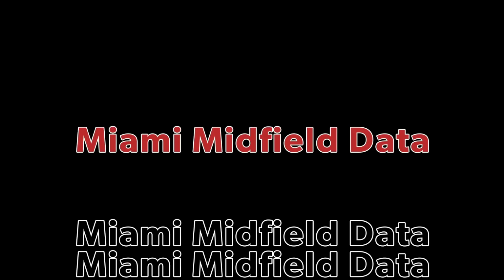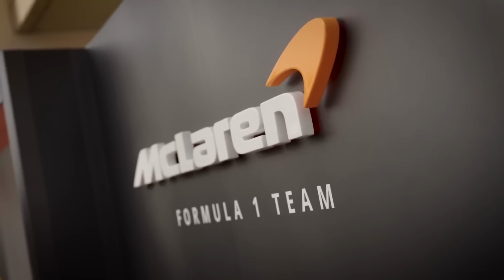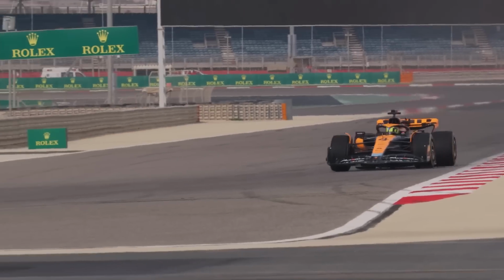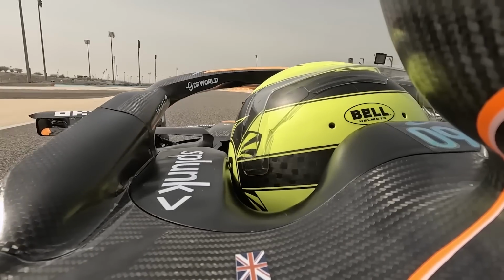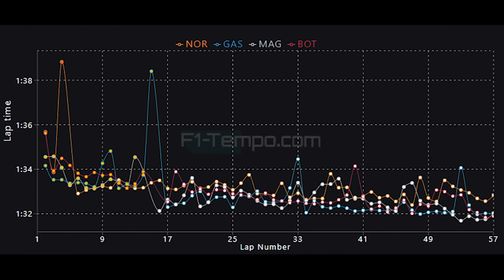Now, let's take a look into some data to see if we can understand anything from this Grand Prix. The first thing we're going to take a look at is what I would like to think are the biggest losers of the Grand Prix, and that has to be the McLaren team. For McLaren, Miami was a complete disaster, as they were, sadly for them, the slowest team overall in the Grand Prix, and we can show that by taking a look at all of the lap times between McLaren's Lando Norris, Alpine's Pierre Gasly, and the Haas of Kevin Magnussen.